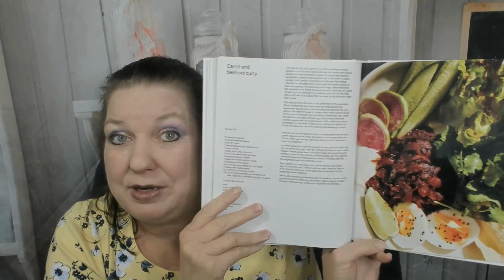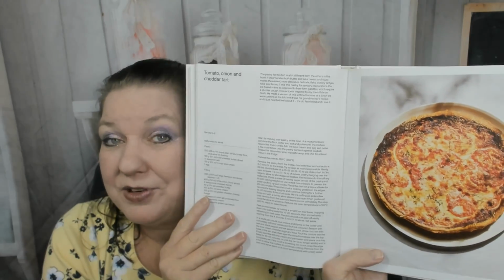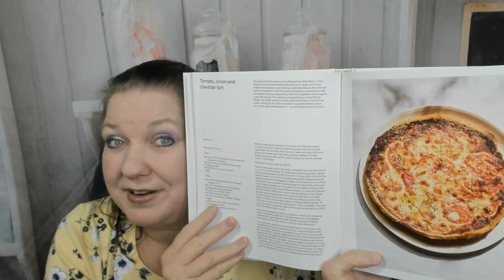Here's a carrot and beetroot curry. Greens with garlic, turmeric, fenugreek, and breadcrumbs. A very green soup was a recipe. This would be the first thing I would cook out of this cookbook tonight if I get time.